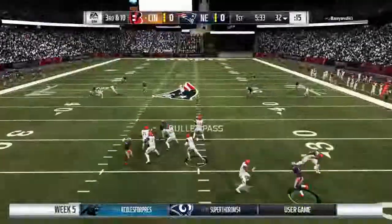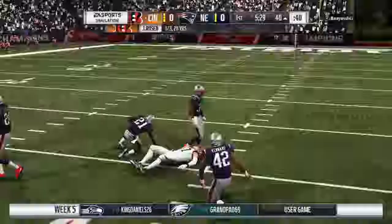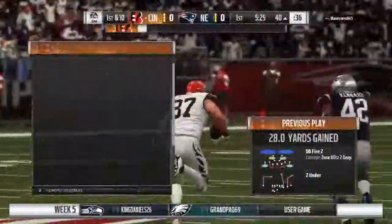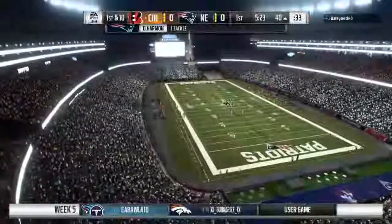From the shotgun, it's Rosen. But able to haul it in is Kittle. And they've got it well across midfield down to the 40 before it's all said and done. A big 3rd down conversion with a gain of 28.